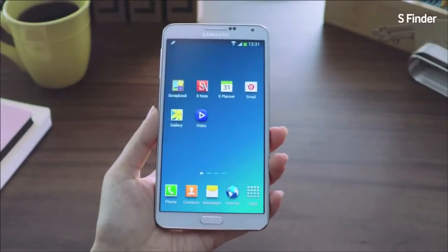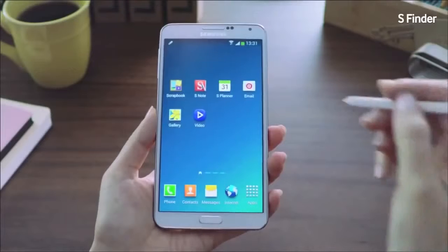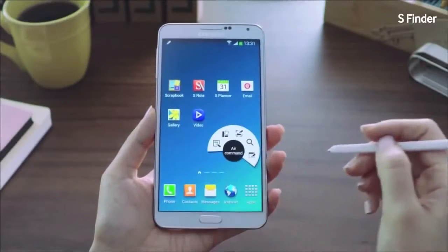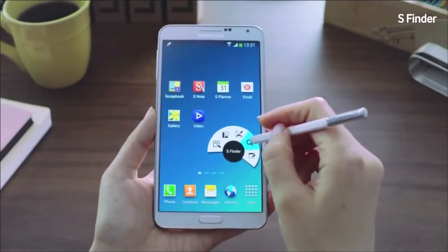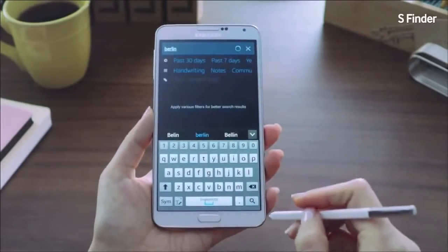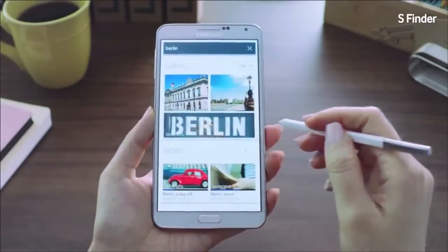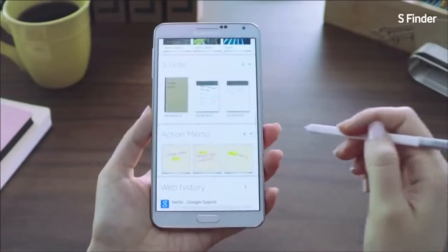The next feature is the S Finder, which lets you accurately and expansively search for contents in your phone. So let's say I want to look for pictures that I took in Berlin during my vacation. So again, I'll launch the air command and go into the S Finder. I'll type in Berlin, and you can see that it brings up various search results ranging from photos, videos, S notes, action memos, and more.